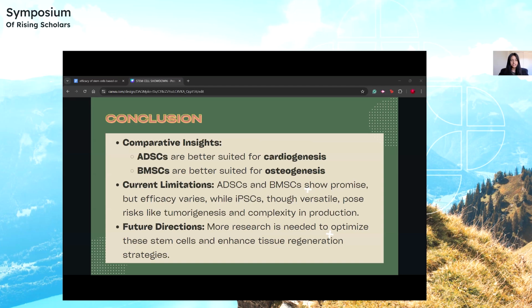There are a lot of limitations for all three types of stem cells. Like I said, ADSCs and BMSCs show promise, especially in their respective categories, but efficacy does vary, especially study to study. And iPSCs are very versatile and so cool, but they pose a lot of risks like tumorigenesis and production complexity. So overall, more research is needed to optimize these stem cells and enhance tissue regeneration strategies.